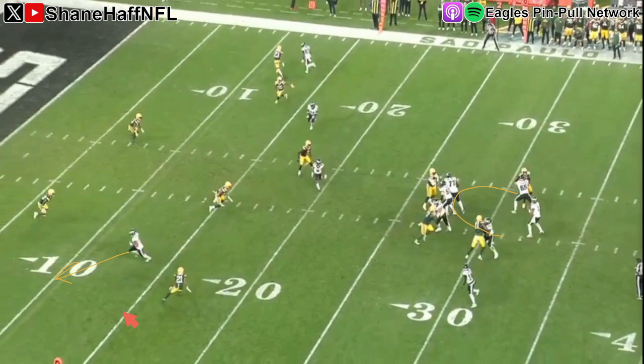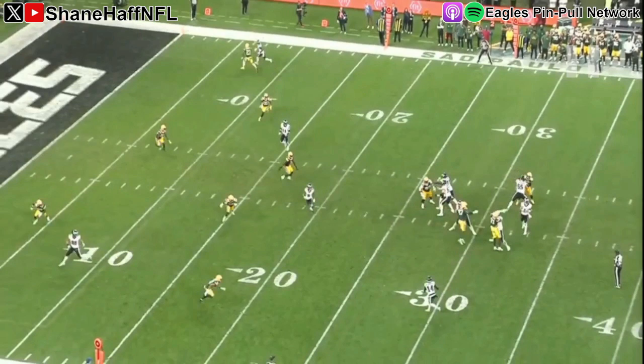I don't hate that you just immediately come to the check down and get the ball out. Getting Hurts to a check down has been something that we've really wanted to see from the Eagles, and so seeing him get to the check down and get it out is good in this situation. You know, maybe the next step in his game, you'd like to see him, when he's not under pressure, check his other deep route.